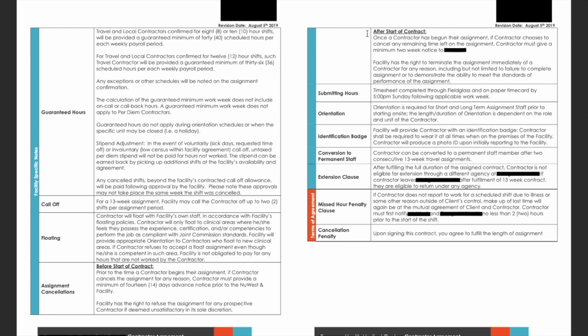Up here is a little clause about canceling after the start of a contract. So this says once the contractor has begun their assignment, if the contractor chooses to cancel any remaining time left on the assignment, the contractor must give a minimum 2 weeks notice. The facility has the right to terminate the assignment immediately of a contractor for any reason, including but not limited to the failure to complete the assignment or demonstrate the ability to meet the standards of performance of the assignment. So again, that's just a wordy way to say that we can cancel you at any time for any reason. And if you want to cancel, you have to give a 2-week notice.